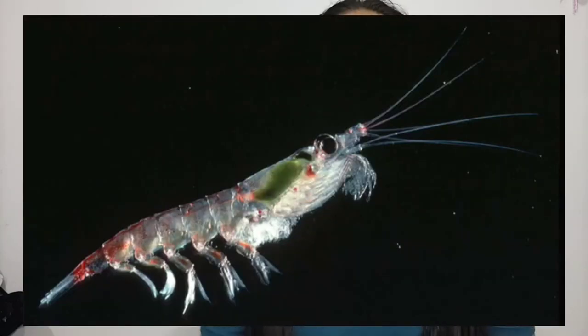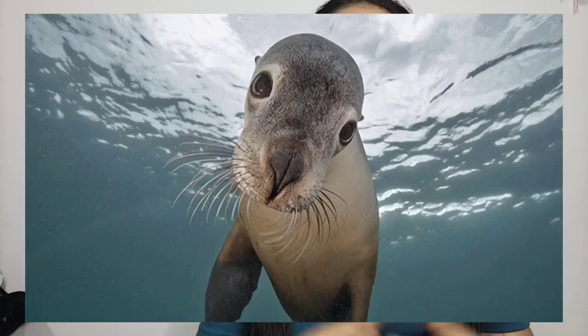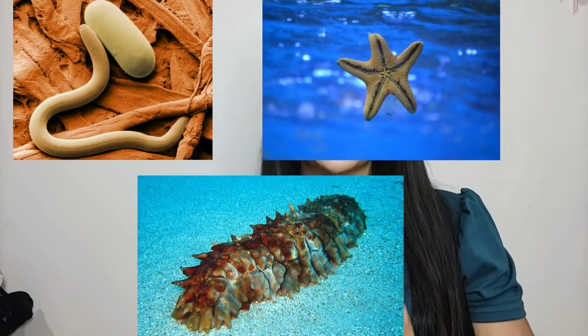Antarctic krill is probably the most important species in the Antarctic Ocean, and it is considered the first member of the food chain there. In addition, the continent is home to seals, sea lions, and several species of penguins, of which the Adelie species is the most abundant. The ocean is visited by larger animals such as fin whales and squid, but it is the ice-free areas that host starfish, sea cucumbers, nematodes, and other small organisms.